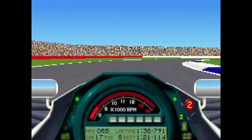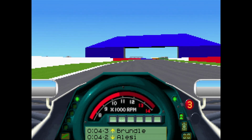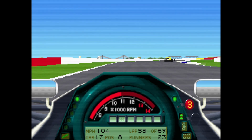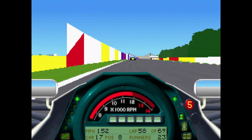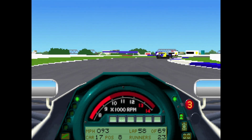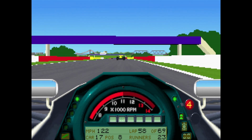At least my rivals are on very worn rubber now, so that helps me catch back up to Brundle. I've got Brundle back in my sights. Trying not to mess this up. Got to make no more mistakes now if I want points from this. Careful.